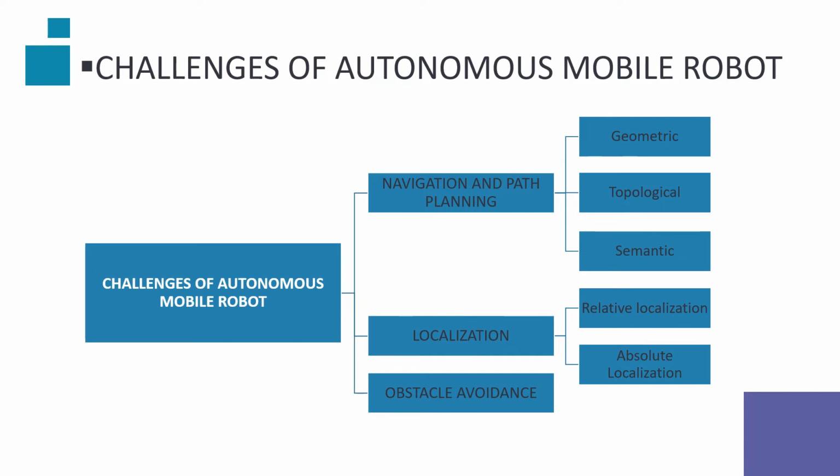The relative localization technique estimates the position and orientation of the mobile robot by integrating the information produced by diverse sensors. These can be inertial sensors, and relative positioning alone can be used only for a short period of time. Absolute localization permits the mobile robots to find their location directly from the environment. For example, we use GPS for this kind of localization. And the third challenge of the autonomous mobile robot is obstacle avoidance. It will face many kinds of obstacles during the traversal of the path, so we need to design collision-free algorithms to deal with the obstacles.